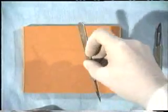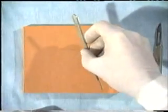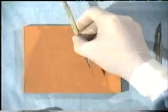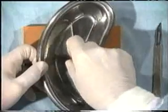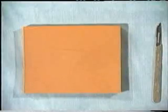When passing a scalpel, never pass it blade first, but handle first with the blade down. However, the safest way is always to put it into a kidney dish and pass it to your assistant or scrub nurse.